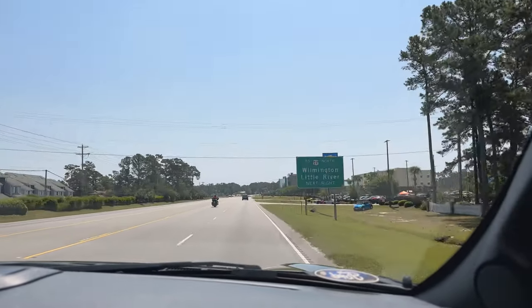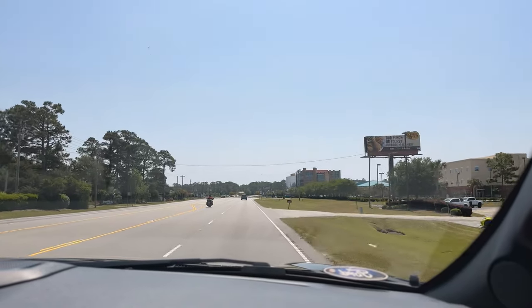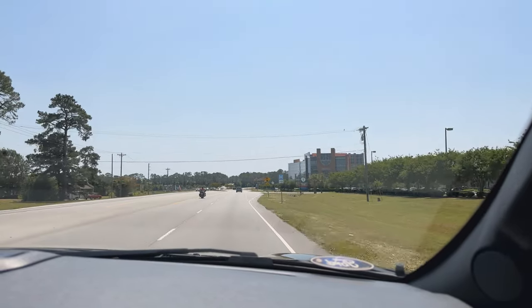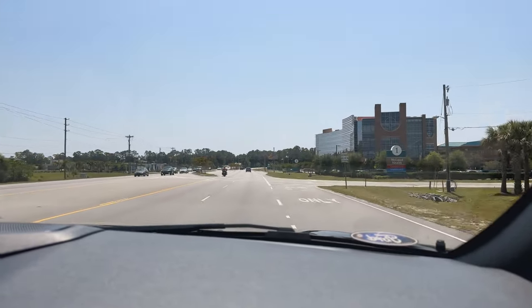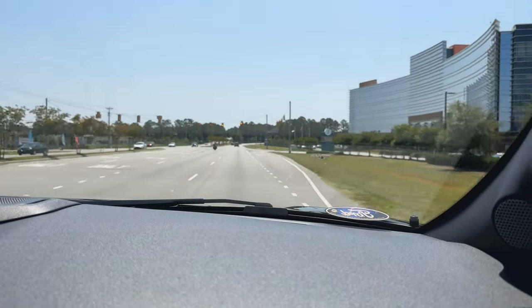On 17 north, that'll take you up to Wilmington, North Carolina, which is a great area. We posted a video on that, I think, a year or so ago. Here we have an emergency department hospital for McLeod that they operate here in Little River Seacoast.